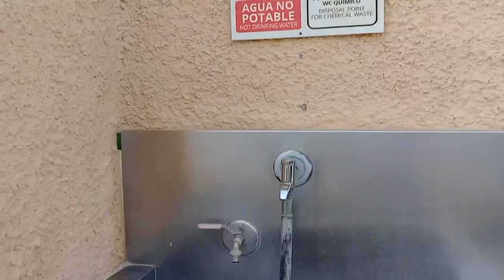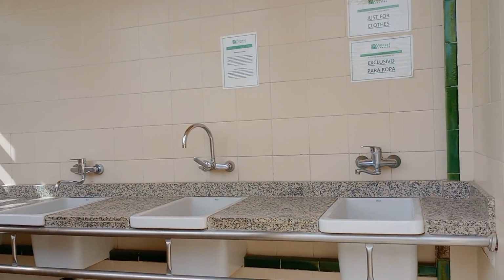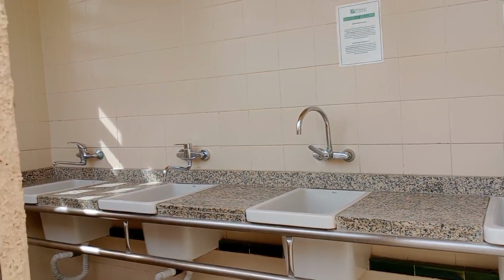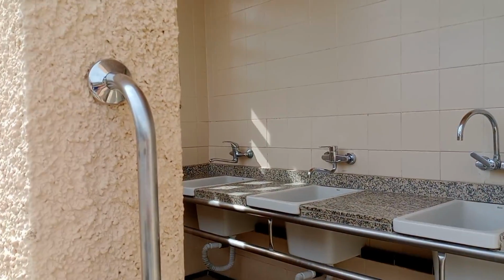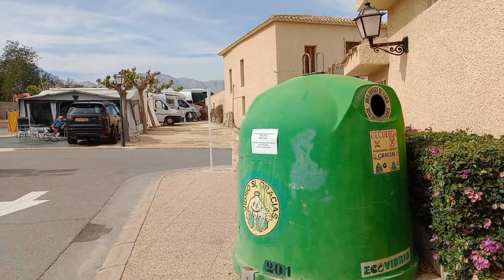Your chemical waste point looks like this. That's as clear as I'm going, guys. There's like a washing up area. Oh, it says just for clothes, this one. So, exclusivo para ropa. Just for clothes. See a nice bottle bank out here. And if I was here very long, I could probably fill it myself.